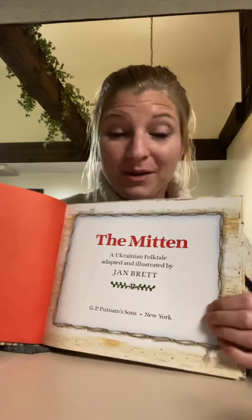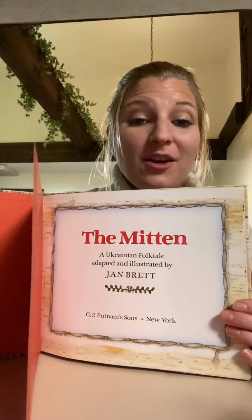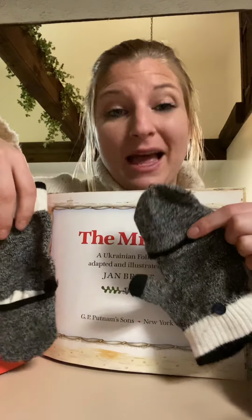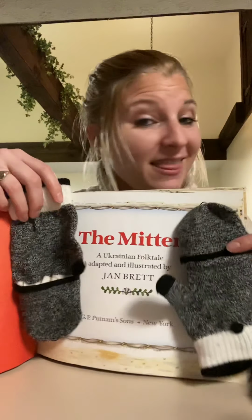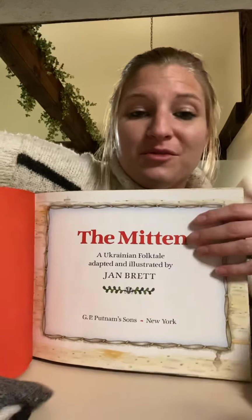For today's book, we're going to be doing one of my favorite stories to read in the winter, and that is The Mitten. Now we're going to have to pretend a little bit with my props because in the story, they are made of white mittens, and I don't have white mittens. I have ones made of gray and black. And some of the animals may be a little bit different from the story. That's okay. We're just going to use our imagination. All right, without further ado, The Mitten.